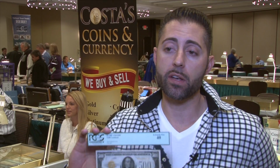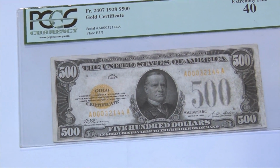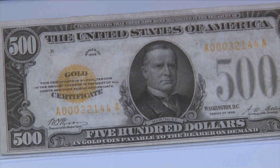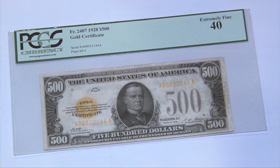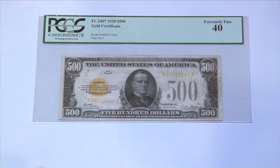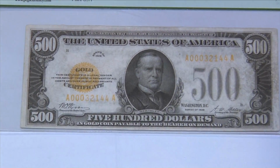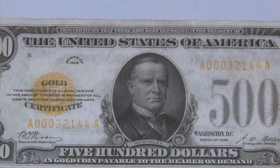Here we also have a 1928 $500 gold certificate, which is just as scarce as the $1,000 counterpart. These were called in 1933 by the president. You could not own gold or gold certificates because it was against the law to own them at the time. So again, these are extremely rare in this condition. In 500s, there are probably around 60 to 70 of these known in this condition.